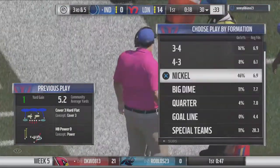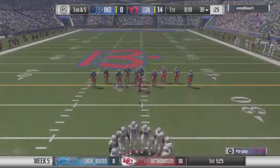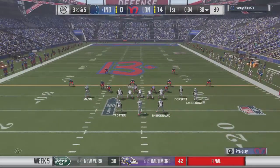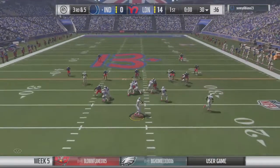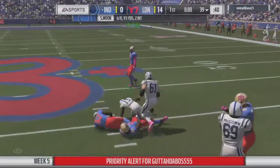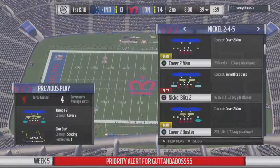It's really simple to say that they know their identity, that they are a passing team. But one of the reasons that they're so successful, they know how to mix in the run and make sure that they keep the defense off balance and not able to just simply say, let's go get the quarterback and disrupt things. Out of the gun now on third down. And able to find Dorsett. And he's got the first before he's brought down at the 39-yard line.